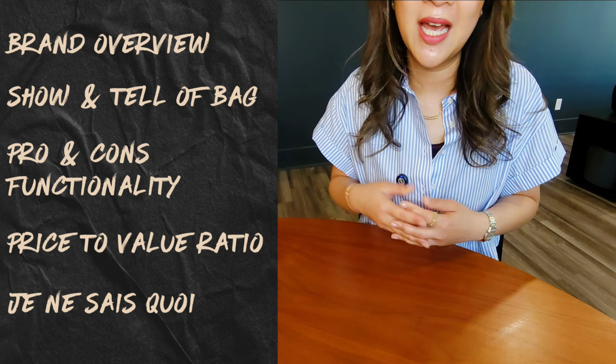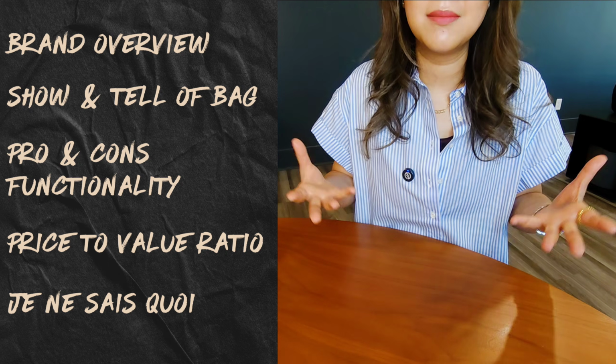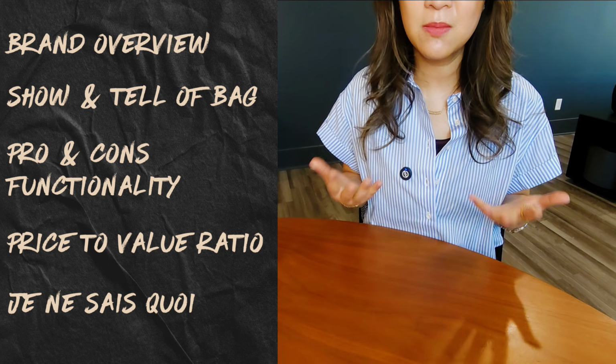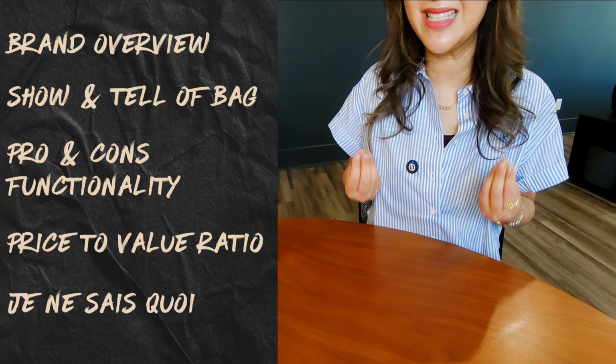Lastly, we'll wrap it up, kind of just blending all into one big conversation: is the je ne sais quoi of this bag, is it special enough for you to want to purchase this bag? Is there that extra pizzazz or oomph to the bag for you to have this bag in your collection?